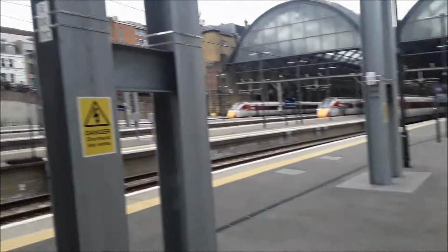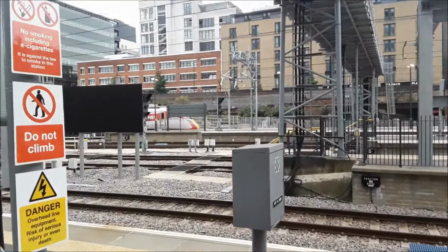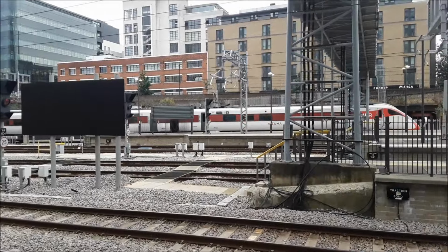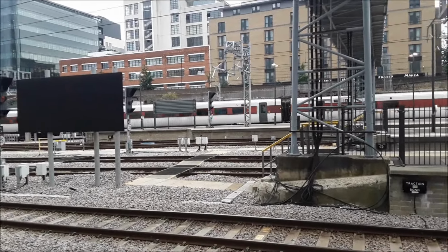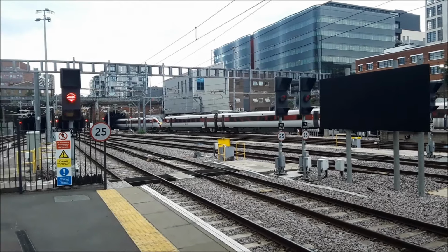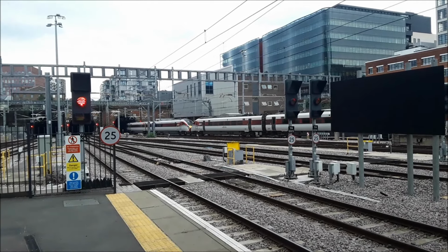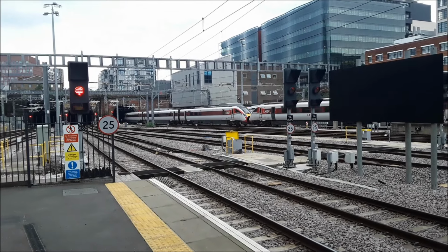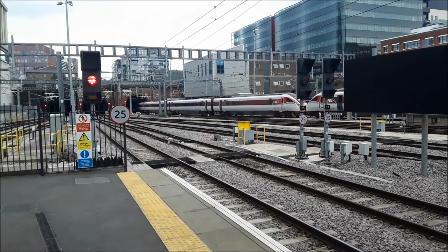Oh, hello. Sneaking in there is 801 109 with a terminating LNER service. I don't actually know where from, but it's terminating. And she's brought a friend. And there goes a pigeon. A pigeon. Right, so 801 109 has brought 801 104. Well done, you.